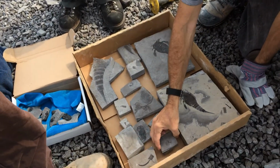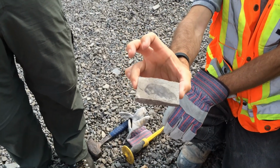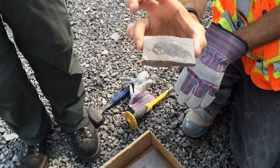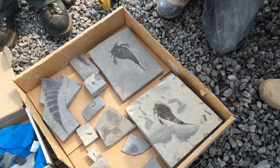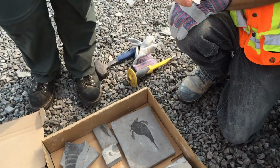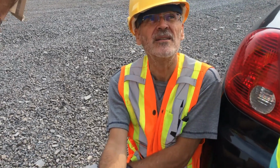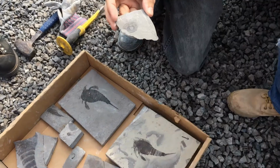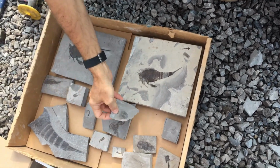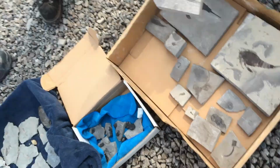This is actually a cephalopod. That's what the cephalopods here look like. They look like a clam, but it's actually a cephalopod. This is probably the rarest thing in the box. That's a gastropod, but it's the only one that I know that's ever been found here. That's the one you said I could have for $20, right? Oh yeah, definitely. It's a prize. If you don't find anything today, you get a prize.